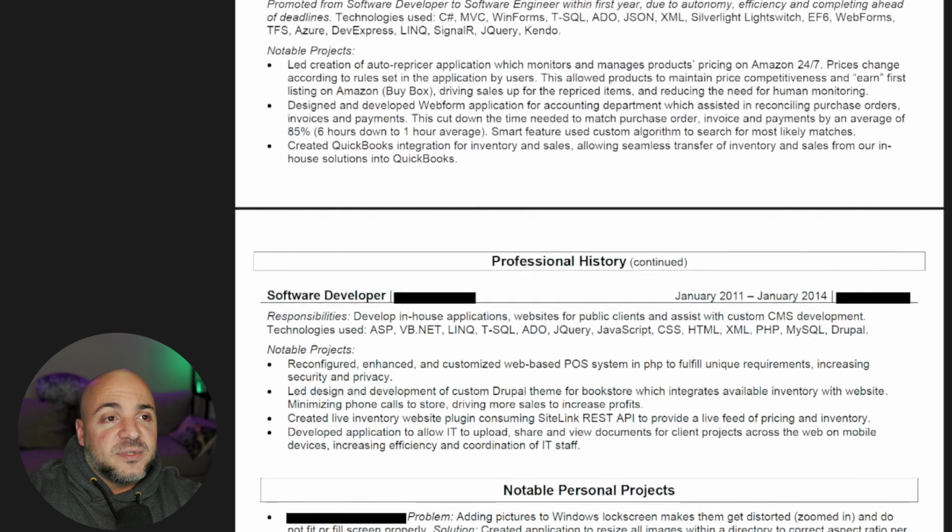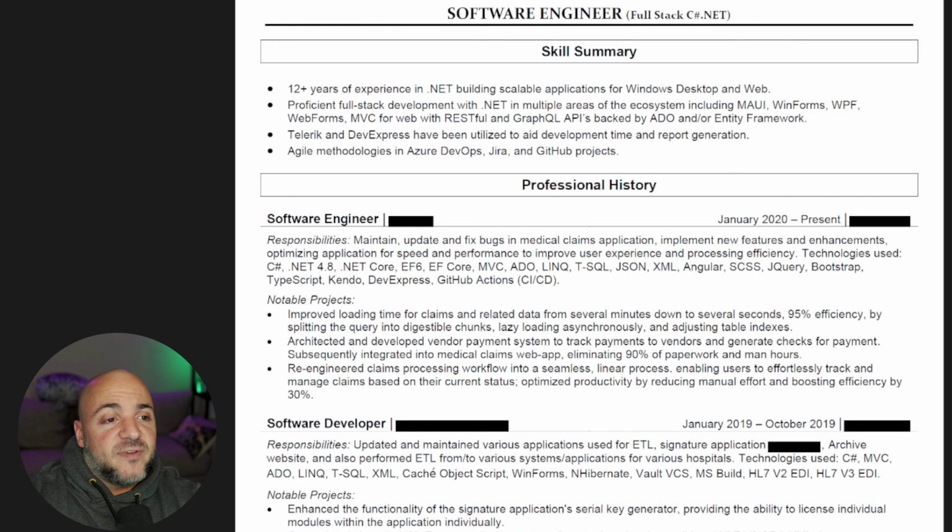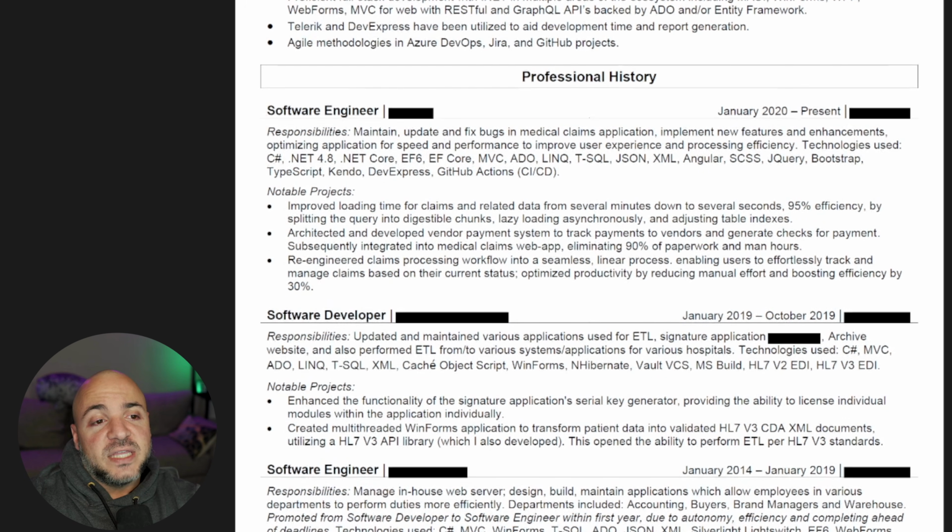Okay, let's go back up to the top and start going through some of the professional history. Now, one thing that they called out in their email that they sent to me when they submitted this was that they felt like some of their resume is not clearly articulating the amount of impact or the scale of the work that they've been able to do.